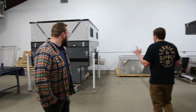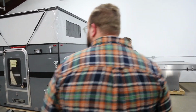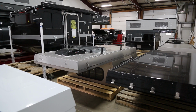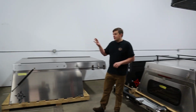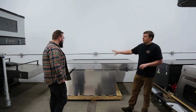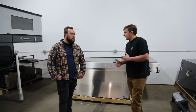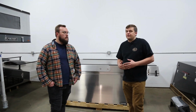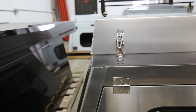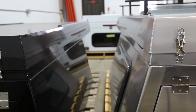So right now we got a Hawk. This looks like a Hawk front dinette that's awaiting install. We have 5 AT toppers, Summits, Atlas, Habitats as well. These units are awaiting installation, but if you are considering coming to look at something, you want to get hands-on, just because we don't have it listed on the website as currently available doesn't mean we don't have a ton of them here to get your hands on, see the build quality, wrap your head around the idea, and feel a little bit more comfortable with that bigger purchase.